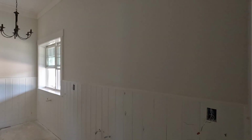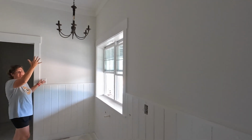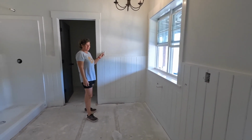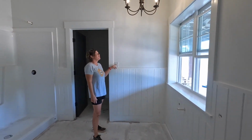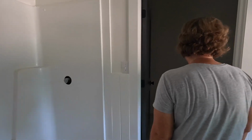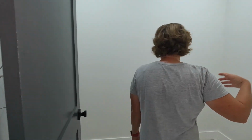On into the master bath, and we just love it all. You've got your chandelier above the tub, which the tub's not in yet. We still have the floors to go. That's right. And all the doors are up in here. Looks wonderful. This is the water closet, and here's your washroom. I'm just so excited about the laundry room being off the master.